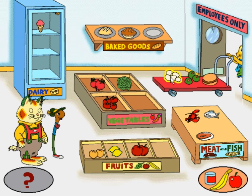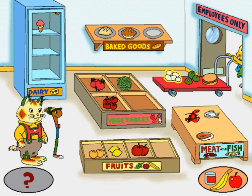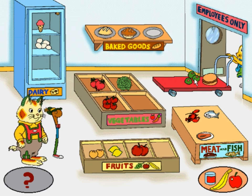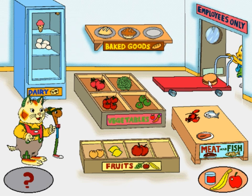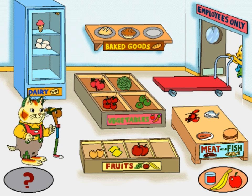Let's shelve another cart of groceries. Eggs. Dairy. You got it! Olives. Vegetables. That's right! Hamburger. Meat and fish. Hooray for you!